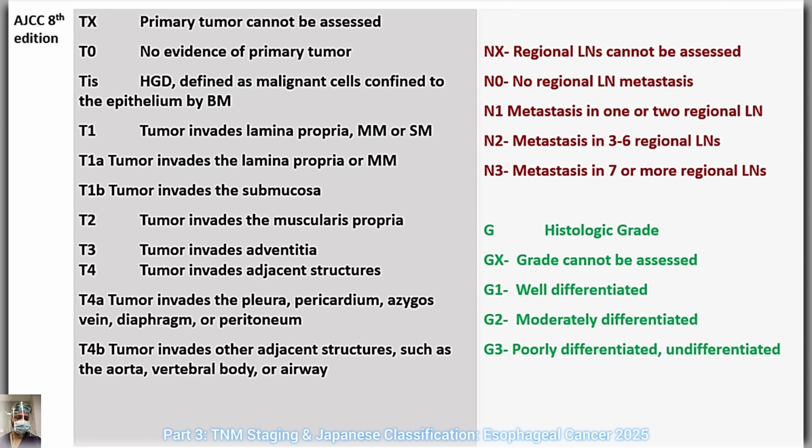N1, N2, N3 is 1 to 2, 3 to 6, and 7 or more, as I discussed. And histologic grades are G1, G2, G3, as we all know.